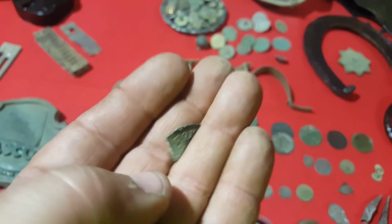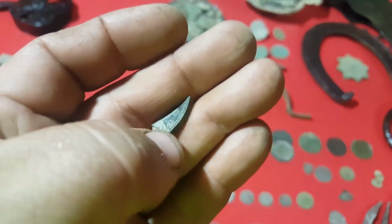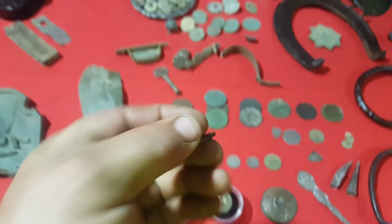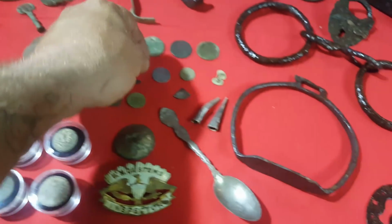Here it is, TOK, on that side, and it has a date. I just have the 4. Still not sure what kind of token that was. We never could find the rest of it. And I got one cob this year so far.